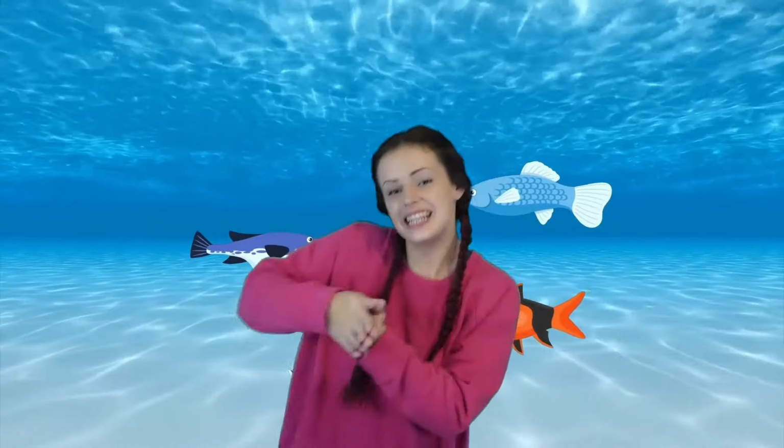Now there's four little fishes swimming in the sea. Four little fishes swimming in the sea. Wiggle, waggle, swish, swash, whee! One swam home as happy as can be.